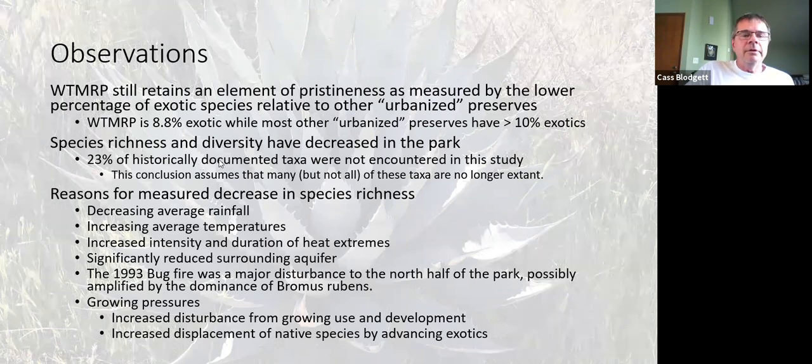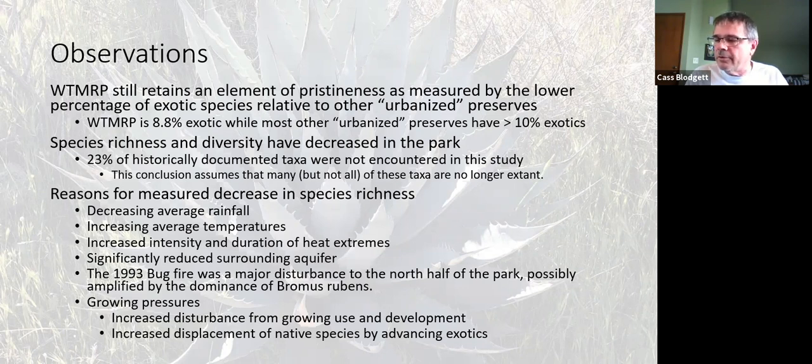But species richness appears to have declined over time. 23% of the historically documented taxa have not yet been encountered. I think it's reasonable to conclude that some of them are still there. Some of them we'll probably find, but a good chunk of them I don't think are there anymore. And the reasons for why this would be, I think we've sort of gone over. But we should also talk about the increased pressures on the park as it gets used more, as it gets developed further on all sides, and really need to emphasize that this mountain is receiving more exotic plants as time goes on. Some of them are really dangerous, and there is a slim window of opportunity to try and get on top of that.